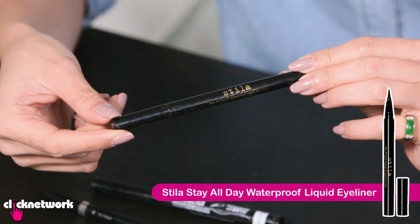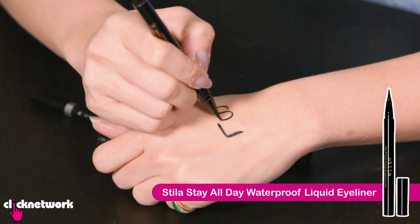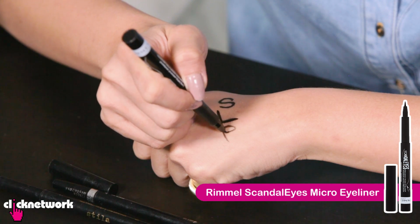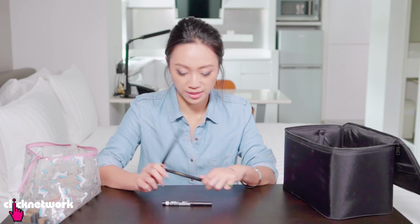And now the Stila one, the hold on this is very good and it's also thinner. The tip is just ever so slightly thinner than the L'Oreal one. This is the lightest. But this is for days that I only want a little bit. So for intensity, L'Oreal is the most intense, followed by Stila, and then the Rimmel ScandalEyes.